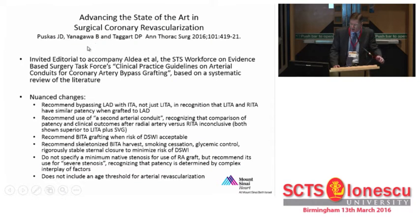David Taggart and I, with a young colleague, wrote this invited editorial in the Annals, published just a month or two ago, to accompany the STS Workforce on Evidence-Based Surgery's new clinical practice guidelines on arterial conduits. They performed a systematic review of the literature and recommended some nuanced changes to the previous guidelines that I showed you moments ago. They recommend bypassing the LAD with an ITA, not specifically the left ITA, recognizing that the right ITA can be used as an equivalent graft.